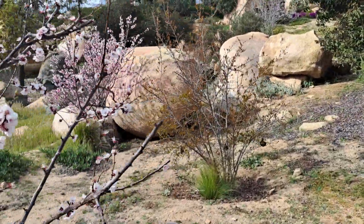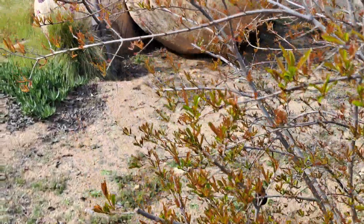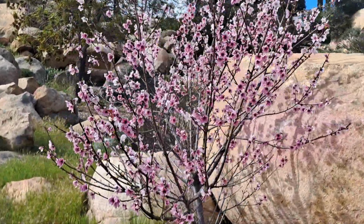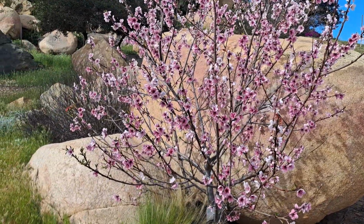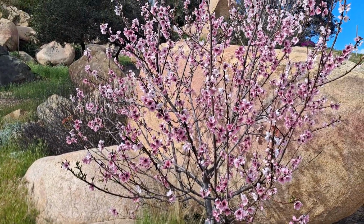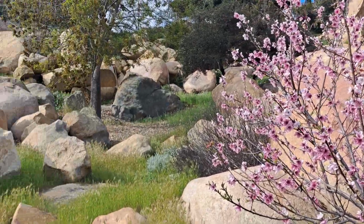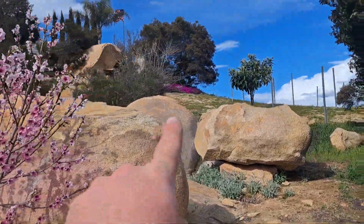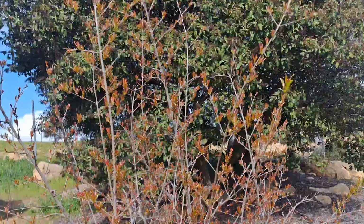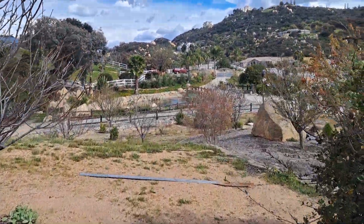We'll check out. And the pomegranate's waking up. Pretty wild. Of course, tons of bees too. And I got a lot of ice plant flowering up there. Cherries are just coming into blossom.